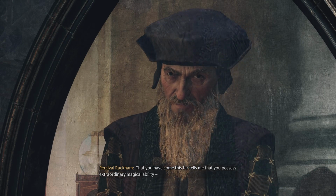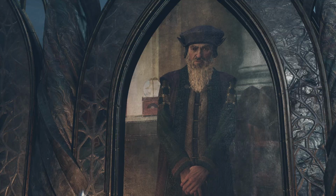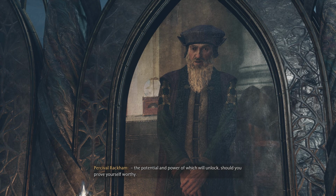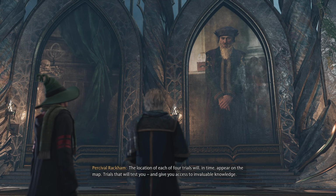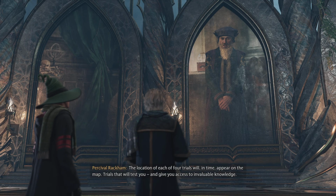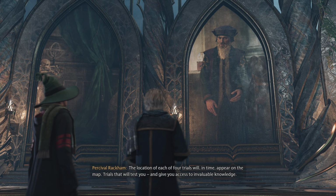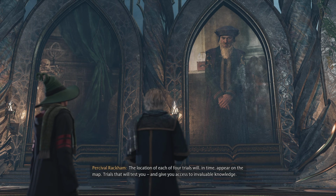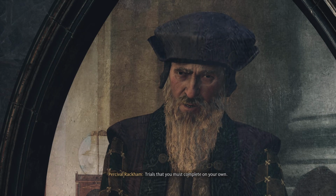That you have come this far tells me that you possess extraordinary magical ability, the potential and power of which you will unlock should you prove yourself worthy. The location of each of 4 trials will, in time, appear on the map. Trials that will test you and give you access to invaluable knowledge. Trials that you must complete on your own.